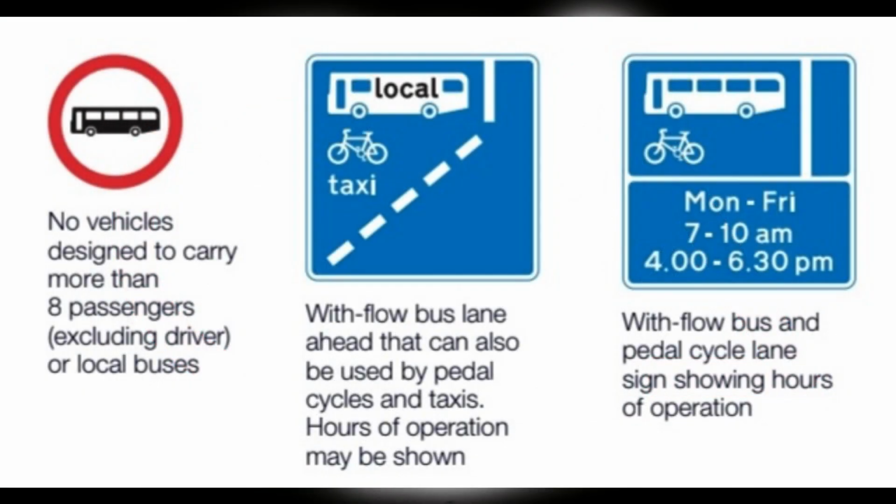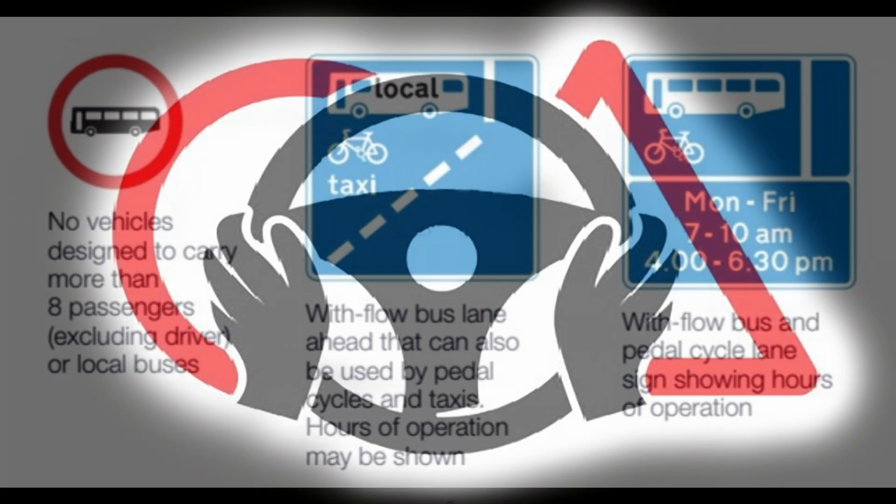No vehicles designed to carry more than 8 passengers, excluding driver, or local buses. With flow bus lane ahead that can also be used by pedal cycles and taxis. Hours of operation may be shown. With flow bus and pedal cycle lane sign showing hours of operation.